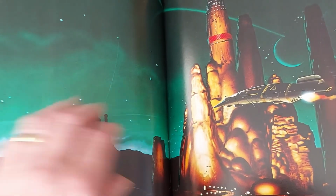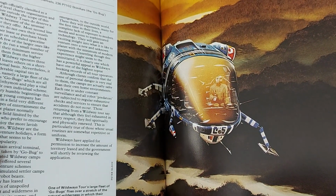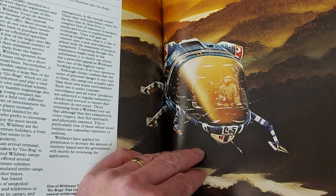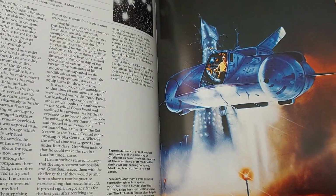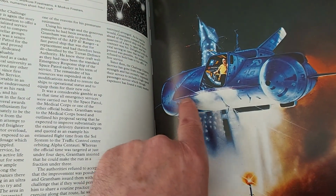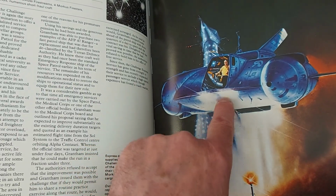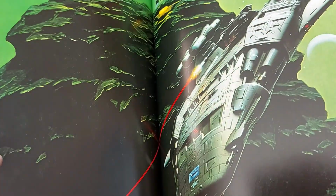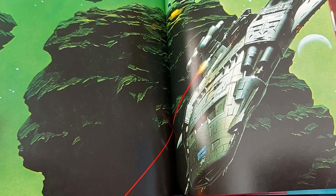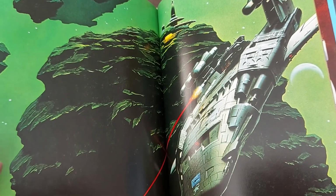Chris Moore. What a beautiful green with that orange. Lovely. Peter. It's got to be. Yep. Wild Way Tours. Fred Gambino. This is very Aliens dropship, the front of that, don't you think? Yes. Caw. That's all I can say. Chris Moore. Quarter Chris Moore is what I say.